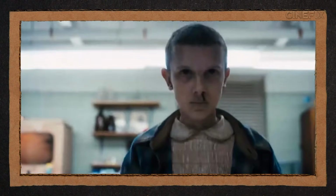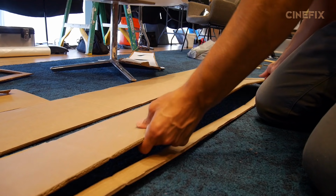Next up were the 11 scenes. 11 walks down the middle of the classroom towards the Demogorgon, and the lights behind her are going crazy. We thought of a lot of different ways to make that effect happen, and ended up just making our own lights. I made the lights out of cardboard, like everything on this show.